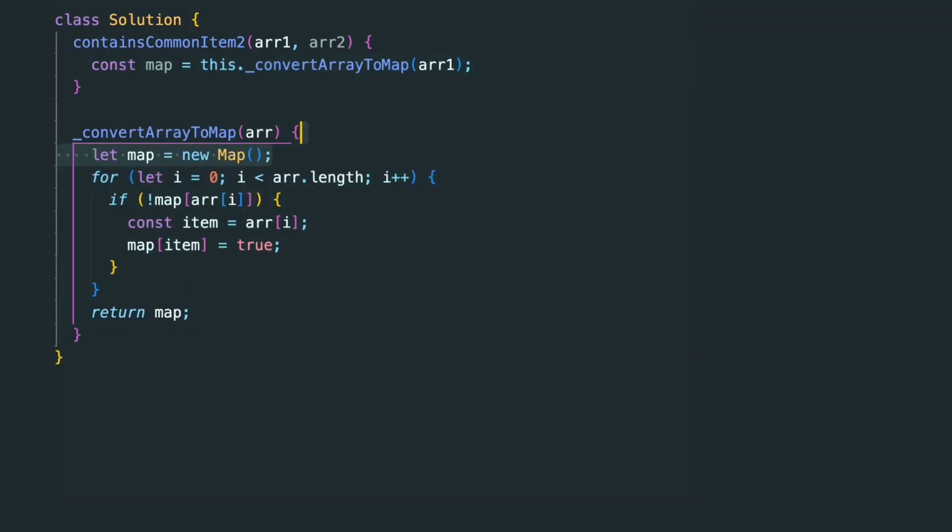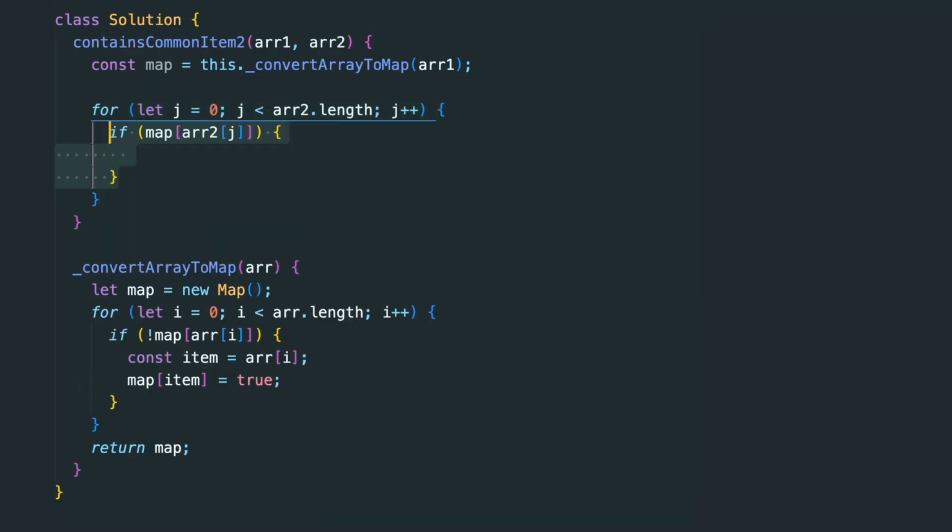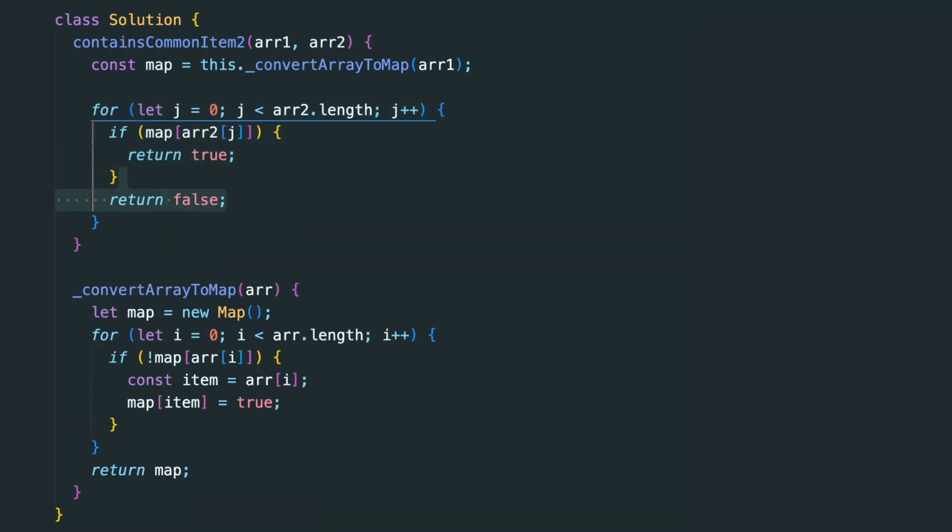Do not seek perfection here, code fast, you will fine tune it at the end if you have time. Make sure to handle edge cases, like when the array is empty or undefined or anything like that, and try to extract away the methods or data structures and implement them later when you have time.